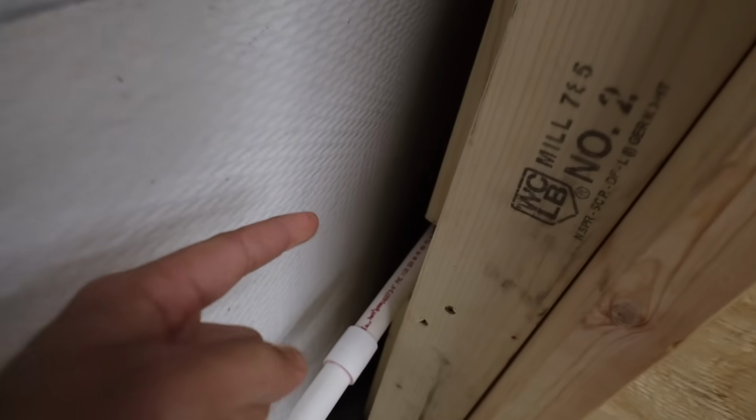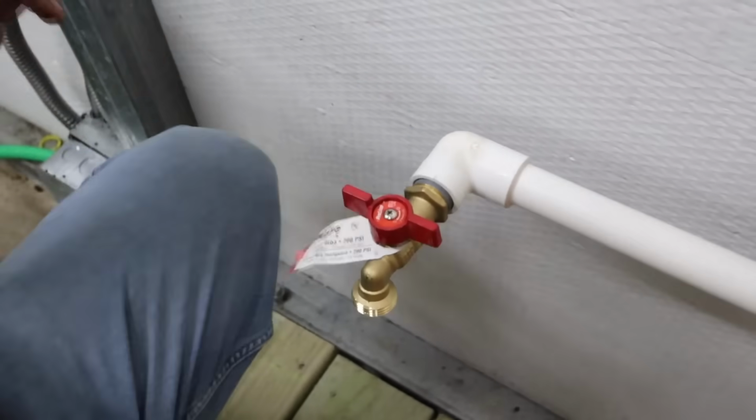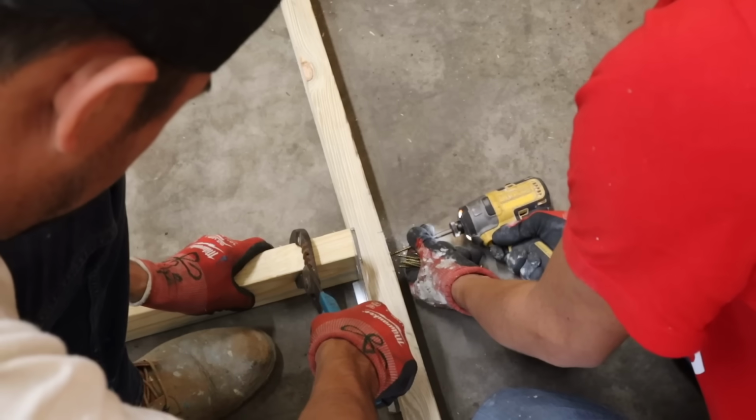This is crazy. And as you can see, my PVC here, I used to have a hose nozzle over there. So what Hector did was run the PVC along the back so that I still have that access to water right here. Boom.